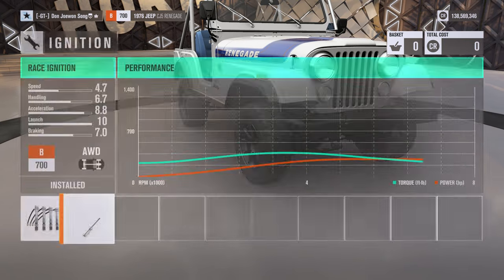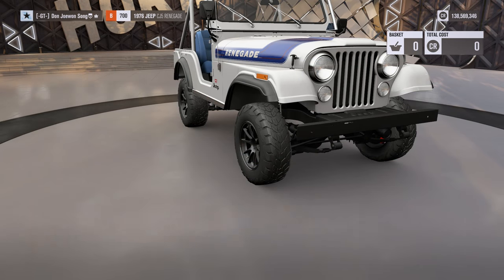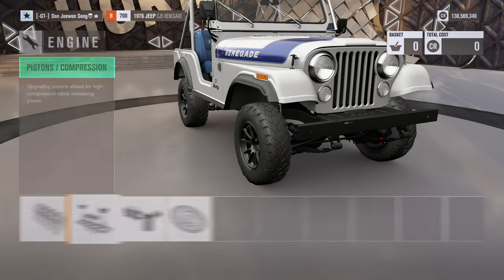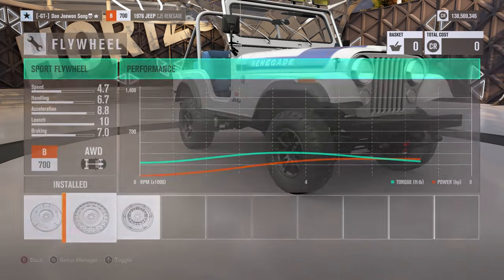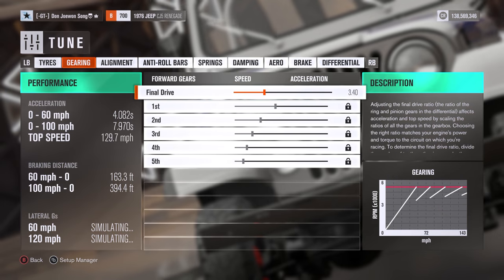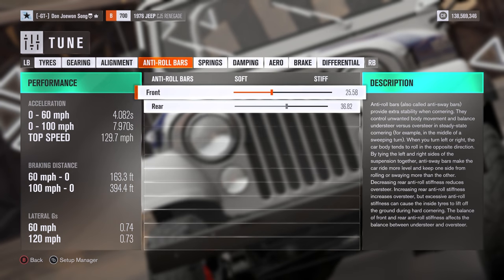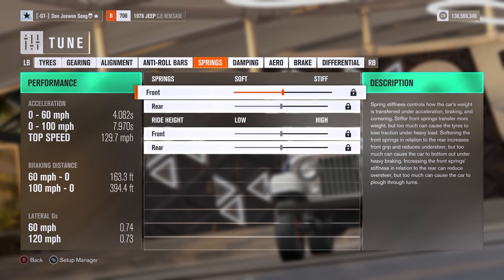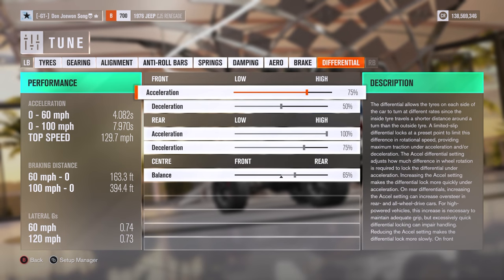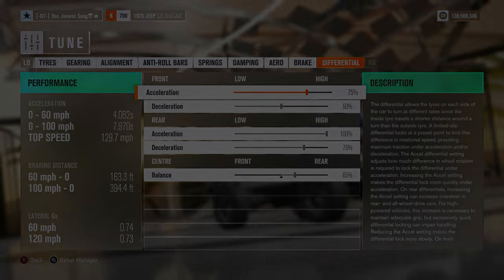Now fully upgraded to B class, it has a max power of only 272 horsepower. But because we're taking the handling approach, the weight is only 1,700 pounds, pretty light for an off-road car. The acceleration on this thing is crazy for how little horsepower we have, so for the stupid squiggly wiggly parts of the track, it should do really, really well.